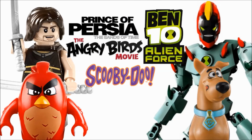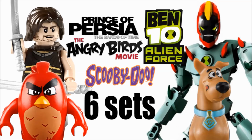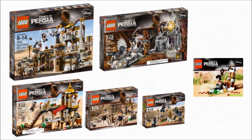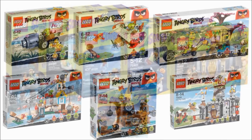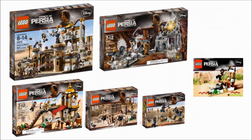Coming in at number 5 is a 4-way tie, all with 6 sets. There's Prince of Persia: The Sands of Time from 2010, Ben 10 from 2010, Scooby-Doo from 2015, and the Angry Birds movie from 2016. Weird how half are based on video game movies and the other half are based on Warner Bros. Cartoons. Well, with the video game movie themes, I mean it's clear that these were planned to be one and done. The model makes sense.